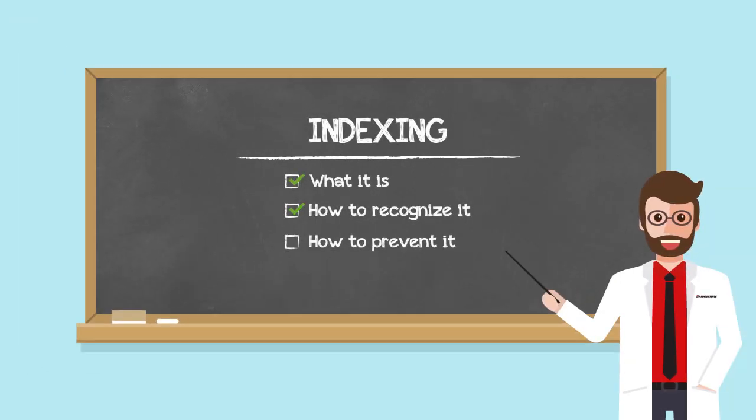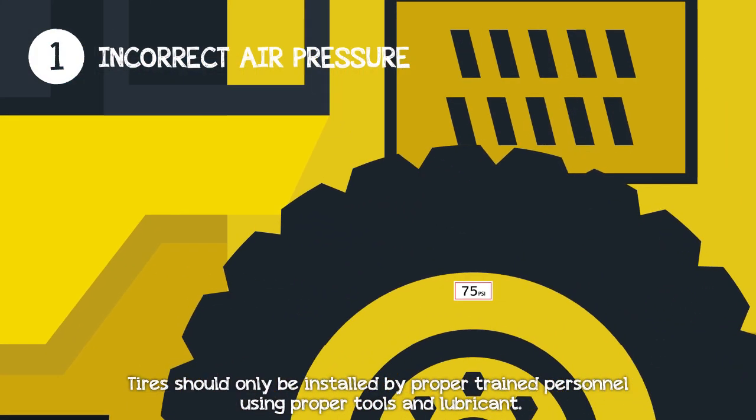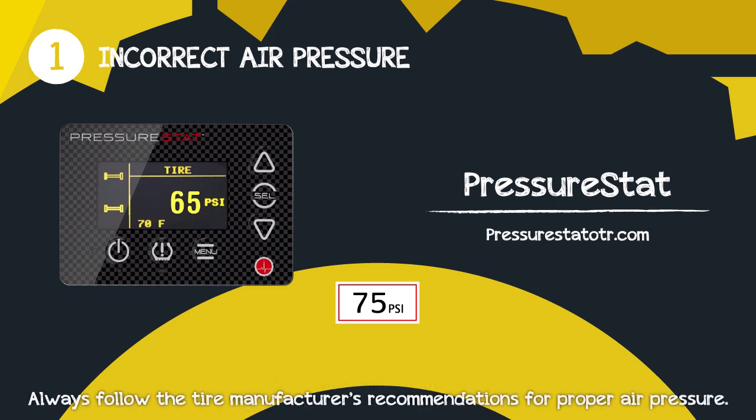So, how can you prevent tire indexing? Let's look at the three most common causes of indexing. The first is incorrect air pressure. With today's affordable and easy-to-use TPMS systems like PressureStat, proper daily air pressure maintenance is more accurate and easier to implement than ever before. Always follow the tire manufacturer's recommendations for proper air pressure when seating the tire beads.